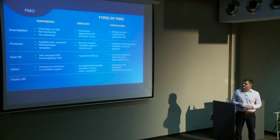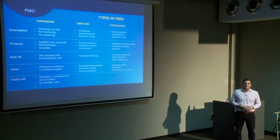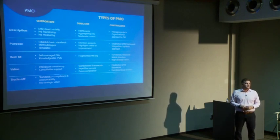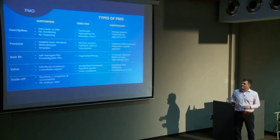So let's look at trade-offs then. If you have a supportive or a directive or a controlling PMO, there's good things, and then there's things you've got to consider, you have to live with almost. There's trade-offs to that. So in the supportive PMO, standards don't always mean there's compliance accountability. You might have a standard that somebody has to follow, but if there's no measurement, no monitoring, you can't guarantee that there's accountability out there. And again, in my view, there's no real strategic value for a supportive PMO.